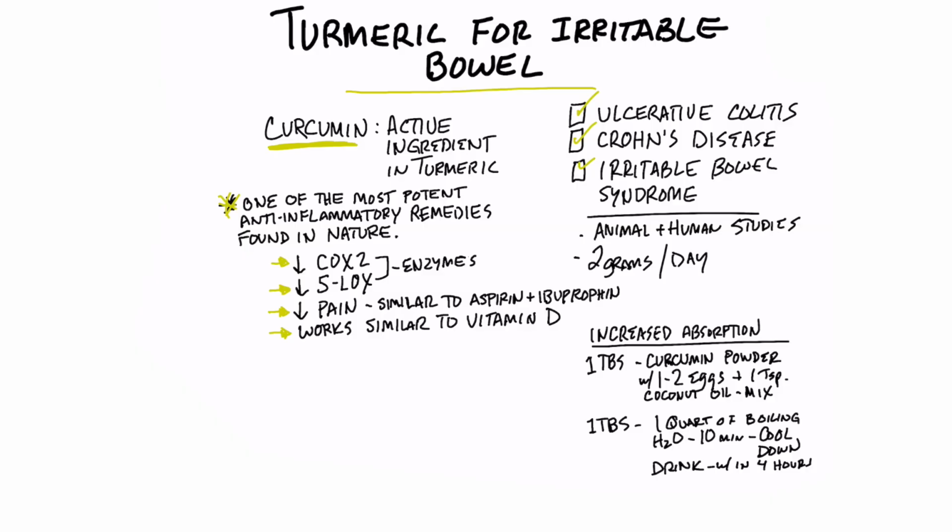I wanted to do a quick video and share a tip on what to do for irritable bowel syndrome, as well as ulcerative colitis and Crohn's disease, and any type of inflammatory problem you have in your bowels. And it's using turmeric. Now, this was demonstrated both in animal and human studies using about 2 grams per day.